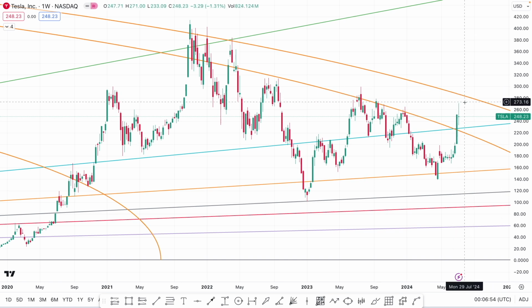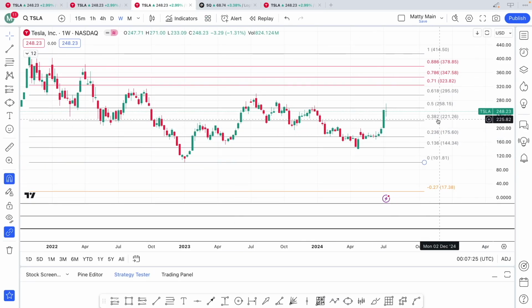So it is a possibility to do it again before it continues up towards the arc up here, which next week, if it went to the arc, it would be maybe around 287, 288. So that would be a possibility for the upside, right? So we know where resistance is and we know where the support zone is. So right now it's just stuck in the middle of that trading range, and it's stuck in between those fib levels that I showed you right here. It's stuck right in between the 382 and the 0.5, right?